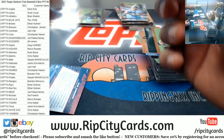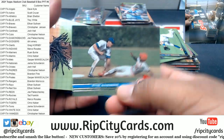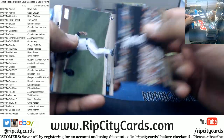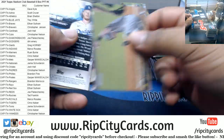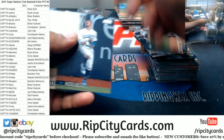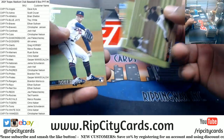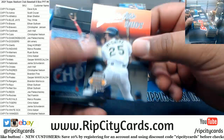A Chrome Hawk, Red Sox. A reprint for Sandberg of the Cubs. Dustin May red. There's some Dodger cards there, but we're looking for some ink. Superstar duo, Rickey Henderson and the Big Mac.